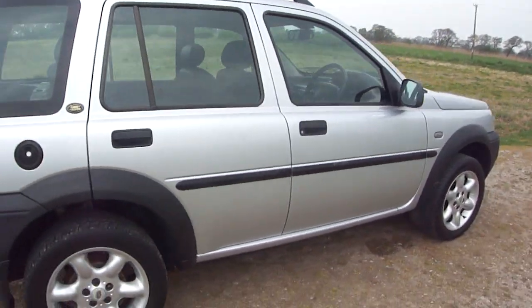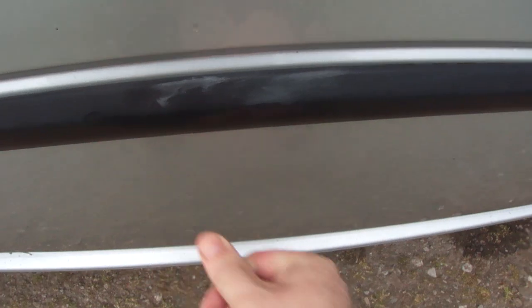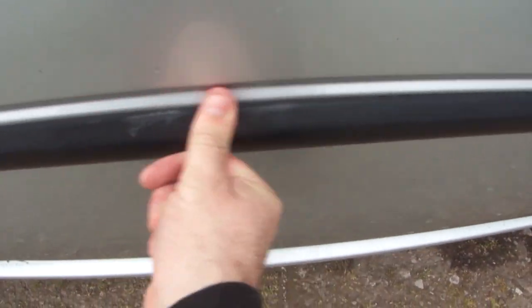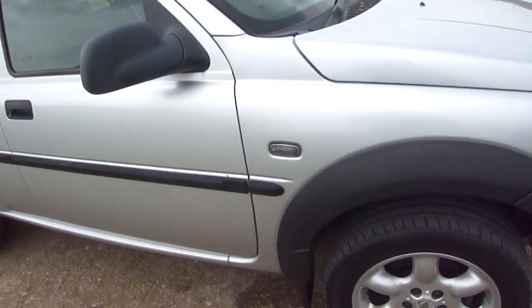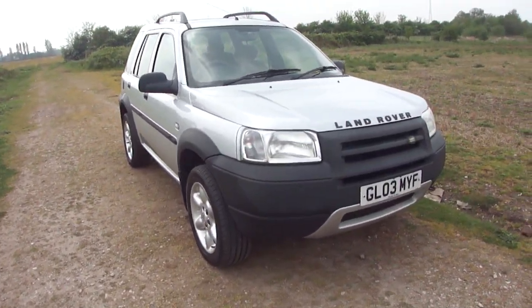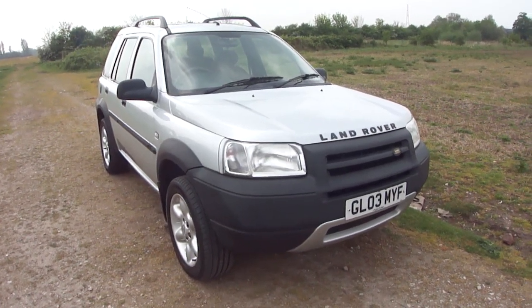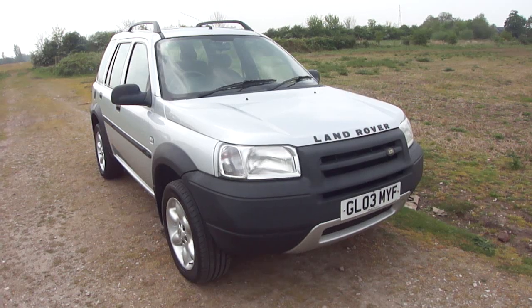With free delivery thrown in. What's that mark? A little bit of polish mark, that's all. Just a little bit of polish mark. Beautiful. I'm that confident, I'll even tax it at cost before delivery. If I deliver it and you're not happy with it for any reason whatsoever, you don't pay for it and I'll drive back.